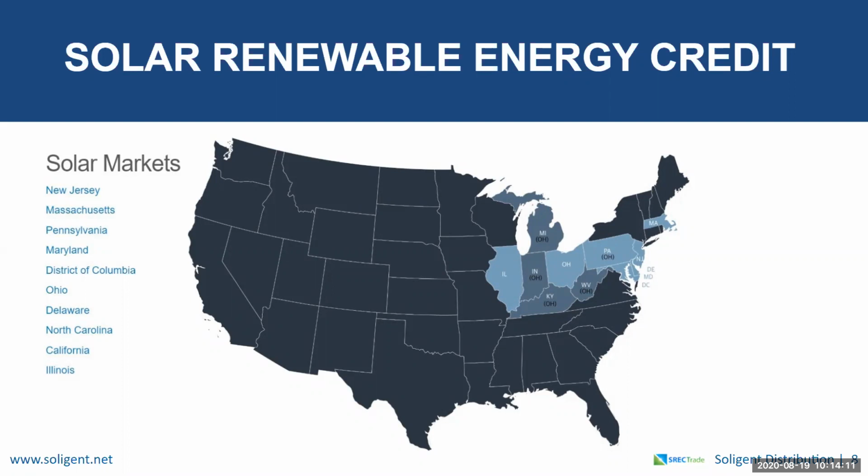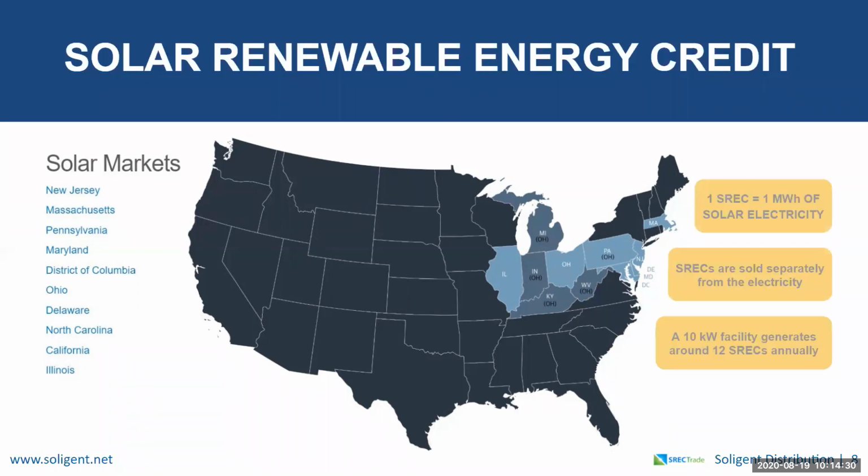So nearly 30 states and DC have an RPS, which is the Renewable Portfolio Standard. And then 8 states have a Renewable Portfolio Goal. So using these SRECs, you are basically participating in a market that can sell the rights to these. So one SREC, a credit, is the equivalent of a megawatt hour of electricity. So if you have a 5 kilowatt system, let's say you're roughly going to create 5 megawatt hours over the course of a year. So the amount of electricity you're producing is being tracked and sold.